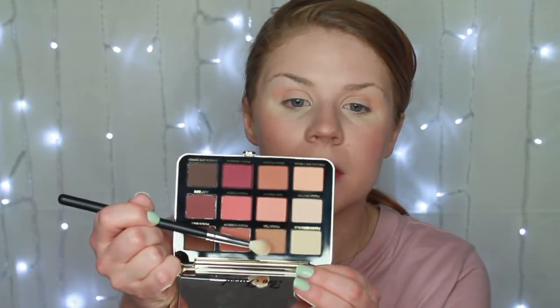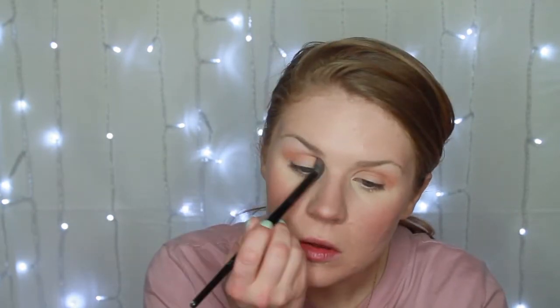Peach Tea, which is this color here. And I'm going to apply that into my crease as well, but just a little further down. I'm just gonna go back in with that other crease brush and blend that out with whatever's left on the brush.